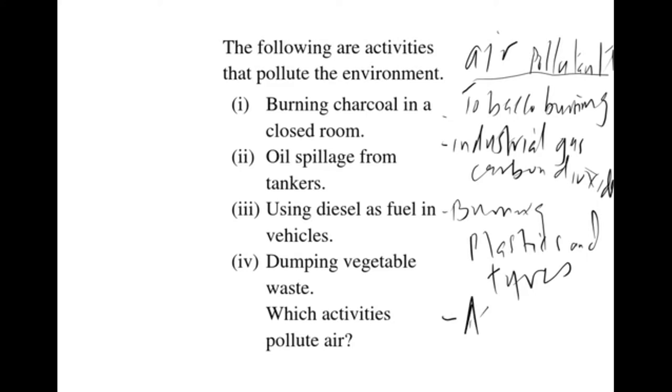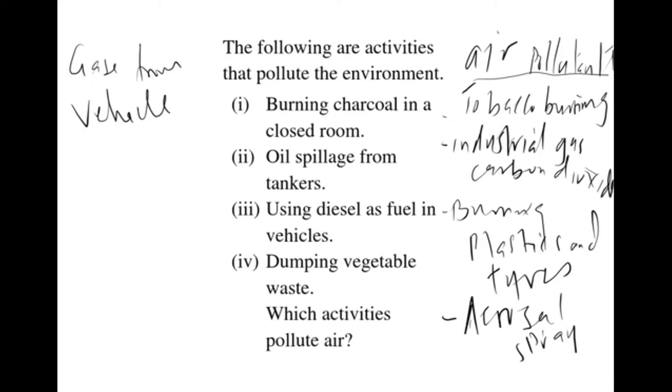Also, we have aerosol spray. Aerosol sprays usually contain harmful chemicals that destroy air and also the ozone layer. Also, we have gases from vehicle exhaust pipes. These gases, which come from the burning of diesel, usually contain a chemical substance called lead that pollutes air. Other gases produced there, like carbon dioxide and carbon monoxide, also pollute air.